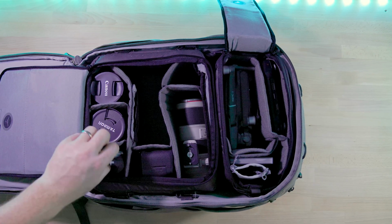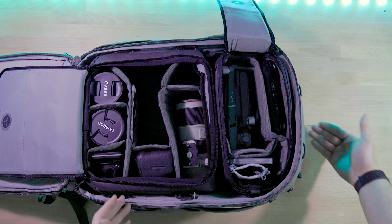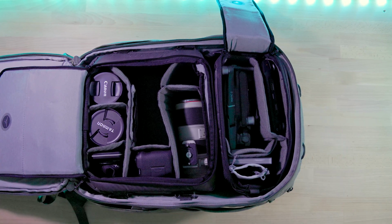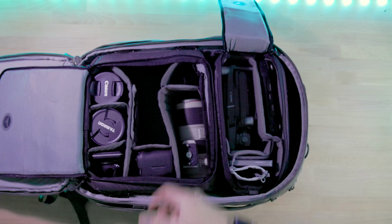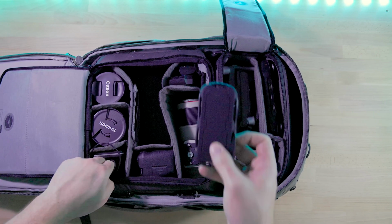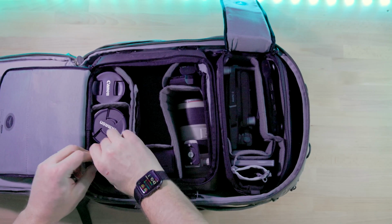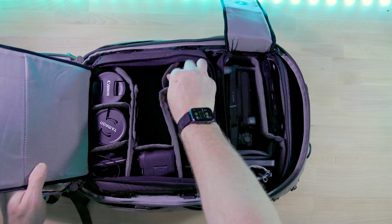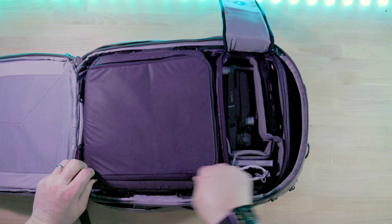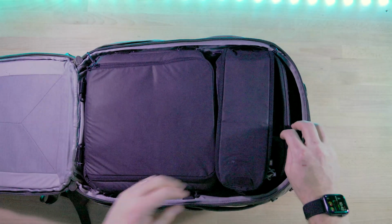I'll probably put my little accessories down in here just so that I can get to them really easily. I actually try not to put accessories in the front pouches, even though it's perfectly fine for that. I find that they just aren't as accessible. Filters up here, batteries, and my trigger. I won't need this in my bag permanently because it's gonna probably stay at the hotel with my laptop. Okay, so minus the R6 that's gonna go right in here. I think that is everything. This is probably the lightest that I have ever packed this bag.